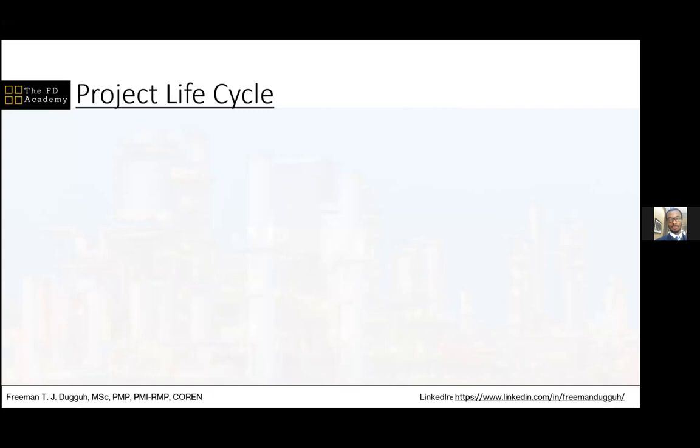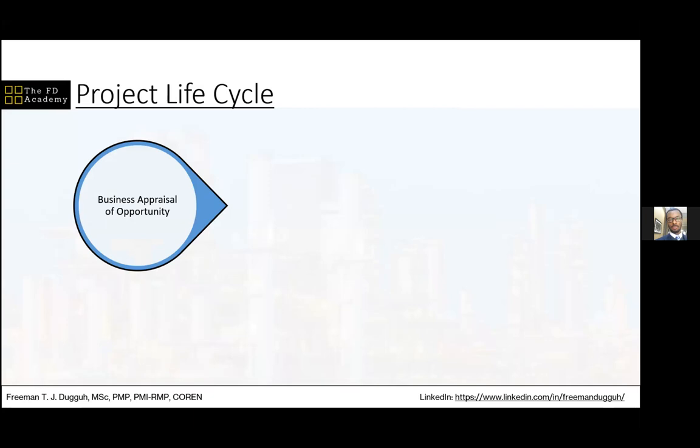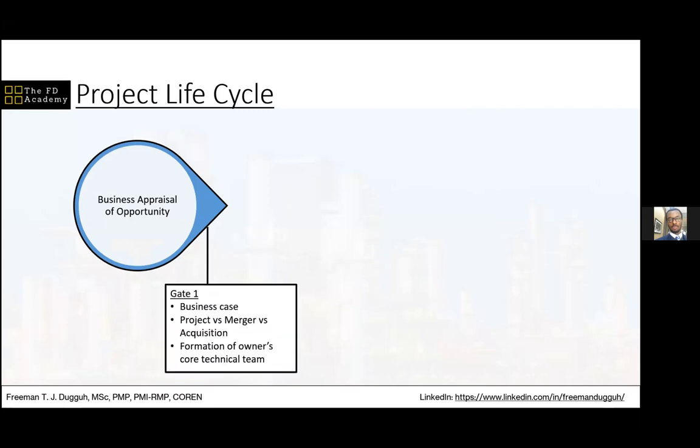So let's look at the project life cycle. This is what it looks like. First of all, there is a business appraisal phase where an opportunity has been discovered, and then that opportunity is investigated. The aim of this phase is to create a business case and even to compare, because in the earlier stages of an enterprise, let's call it an enterprise for now, you have not yet decided whether you want to do it as a project or you want to go into a merger with another company to achieve your business goals, or you want to acquire a company that is already in existence.